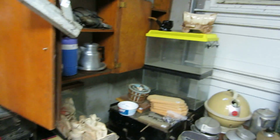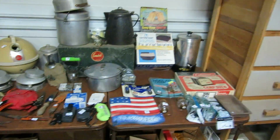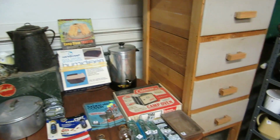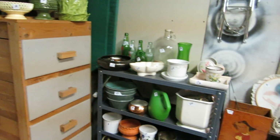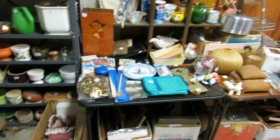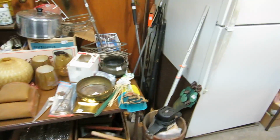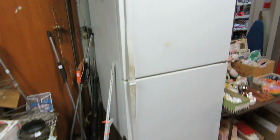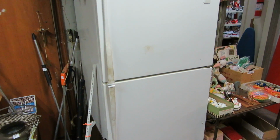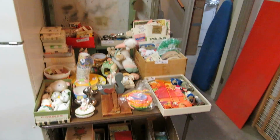And let's see, we have aquariums, all sorts of just miscellaneous stuff that they've collected over the years. They didn't really get rid of anything the entire time they lived here. They just kept sticking it back up in the attic. So it is really just an amazing collection and an amazing assortment of just everything that they found for the last 50 years. We have this refrigerator. It's great for a garage. It works.